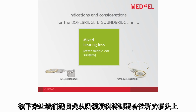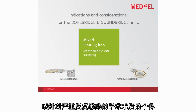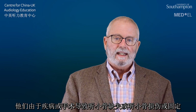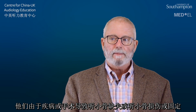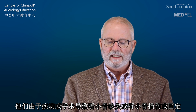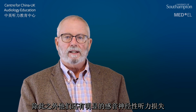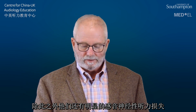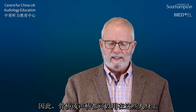So let's move on from atresia cases to mixed hearing loss. Typical examples of such patients are individuals who've had cholesteatoma surgery or surgery for severe recurrent infections and either have missing ossicles or the ossicles have become damaged or fixed as a result of the disease or the operation, and in addition to that, have significant amounts of sensorineural hearing loss. So both bone bridge and sound bridge can potentially be used in these individuals.